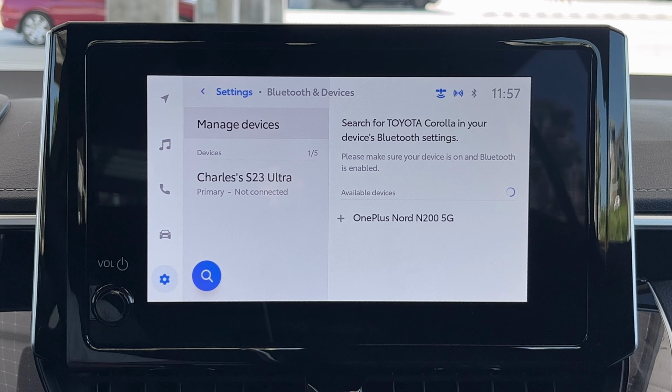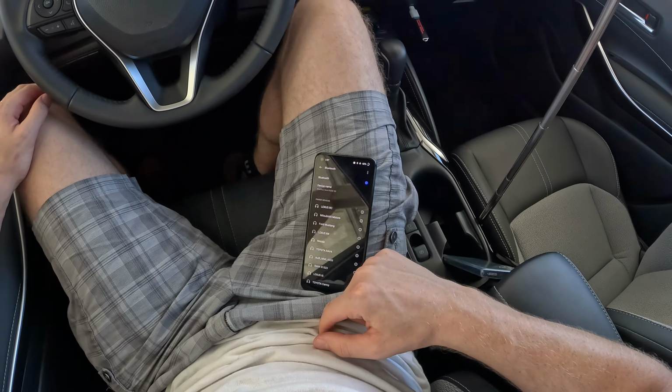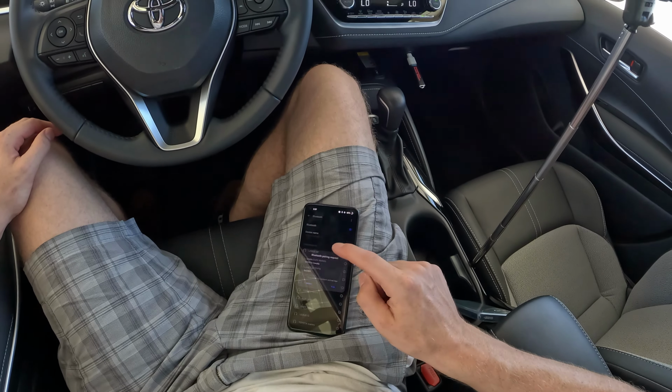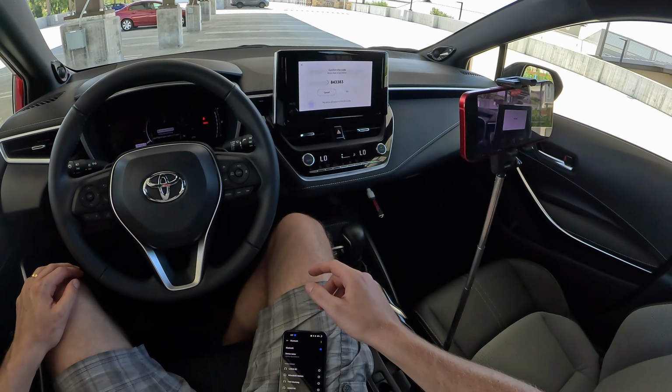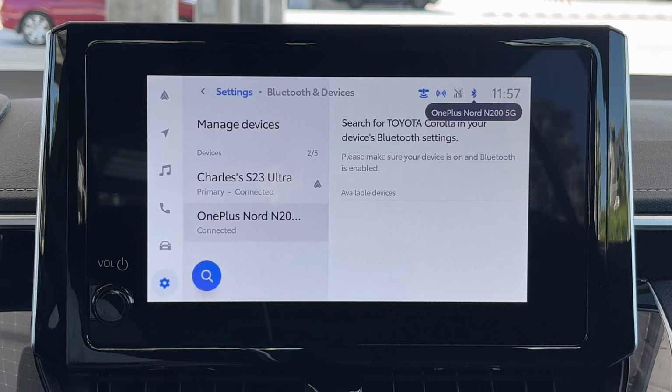Search. There it is, OnePlus Nord. Get a prompt on my device. Pair. And OK. Not going to replace the primary device. And there it is. The phone's connected to the car now. I could listen to Bluetooth or make phone calls or text messages through there. Same process would apply for an iPhone.